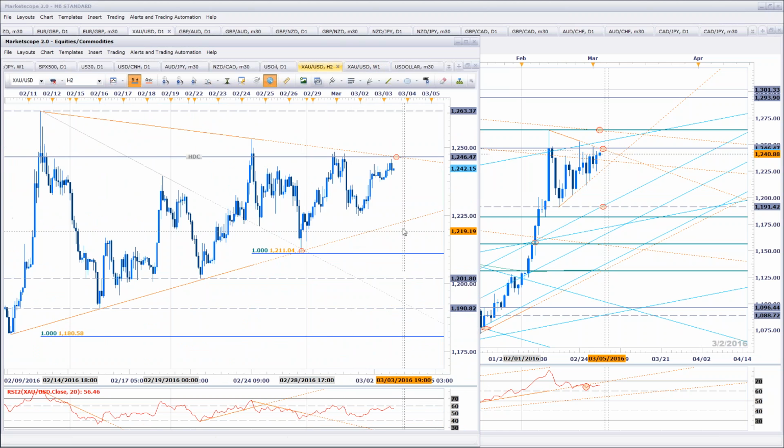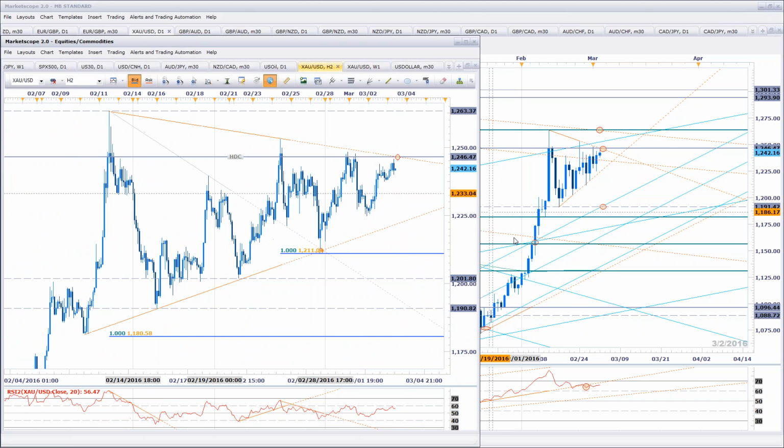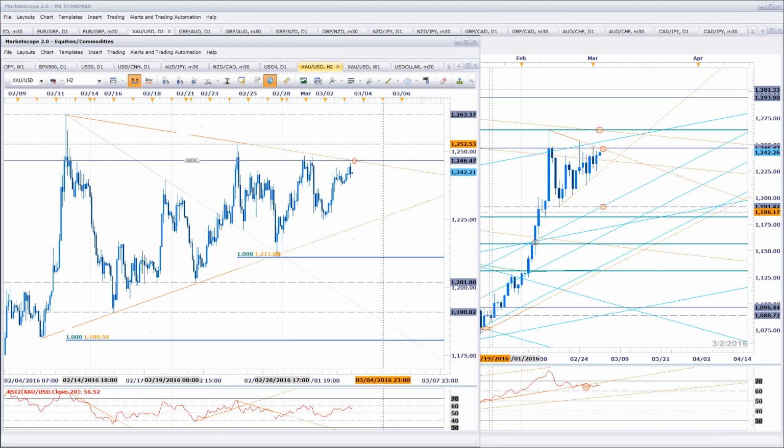Here's the 2-hour chart. Okay, 1246, there's that confluence region now. Again, high day close with the upper triangle resistance. Momentum holding 60. Haven't seen a 40 break. Look for a break of this region, a break of this consolidation, again with ultimately a topside pop favored in gold.